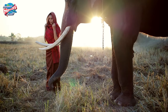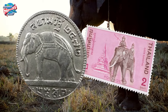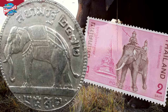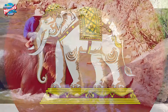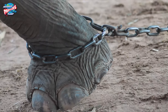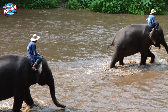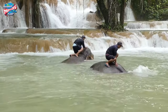Elephants are very important here. They are the national animal, and their pictures have appeared on stamps and coins and are also in the center of the Thai Navy flag. But sadly, elephants in Thailand are often mistreated, chained up and beaten with tourists riding on their backs. It is very cruel, and these magnificent giants deserve more respect.